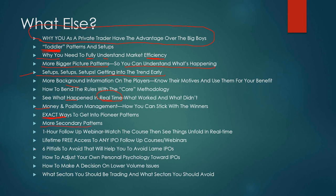It's all in there. And then there are six pitfalls, at least six that I counted today, that will keep you out of some lame IPOs.